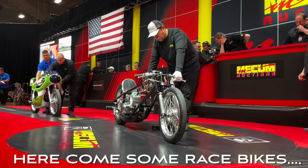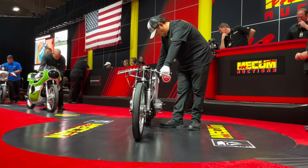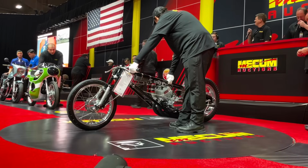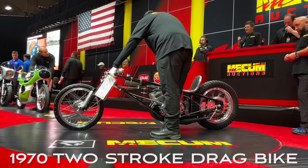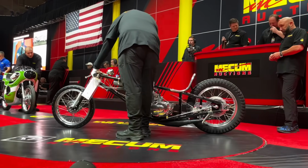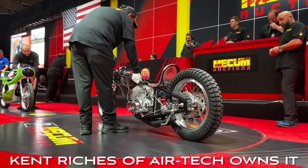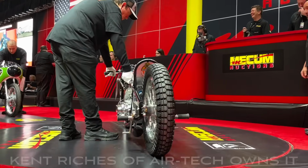T85, a 1970 special construction Bob Braverman drag bike from the Kent Rich's private collection. A historic motorcycle drag bike built by Hall of Fame photographer and journalist Bob Braverman in the late 70s, it features the original 50-year-old tires, and a copy of the original magazine included. Sold on the bill of sale.